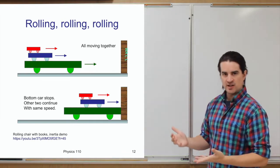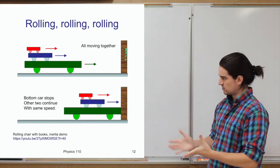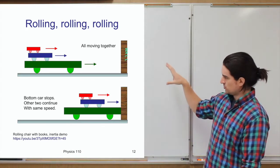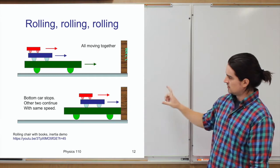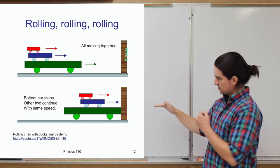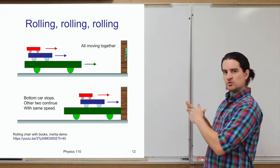So they're going to continue to do that unless something acts on them, some outside force, some net force acts on them to stop them. Right? So in this picture, the carts are different sizes, so when they encounter the wall, this large one encounters the wall first, so bam, there's a force on that bottom cart, and it acts against the motion in order to stop it.